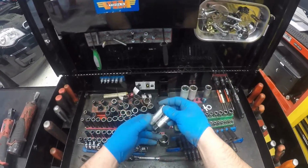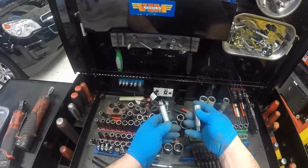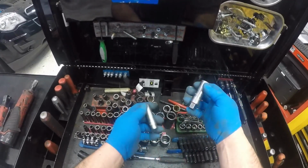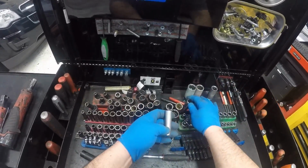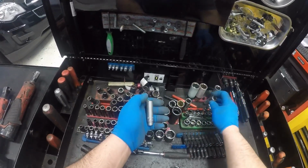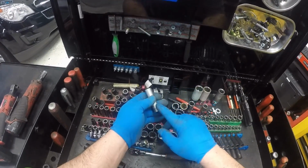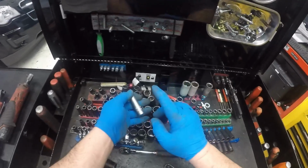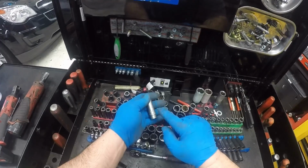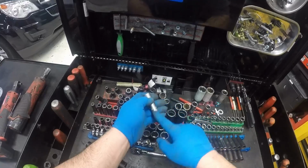Next up, spark plug sockets. Back in the day, you had 5/8 and 13/16. Well, the world has changed. You got 5/8, you got 14 millimeter, you got 9/16, and you got 12 point or 6 point. If you work on Nissans, BMWs, Minis, you need to go ahead and get a 12 point or 6 point 14 millimeter, because you will run into those spark plugs.